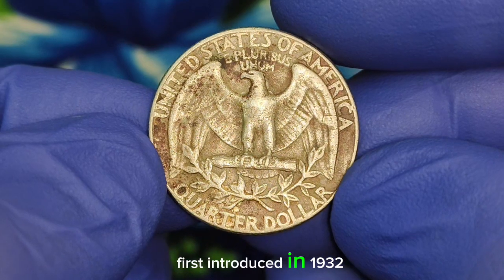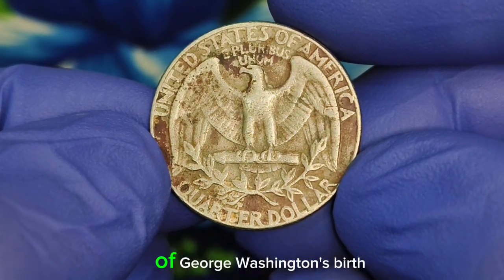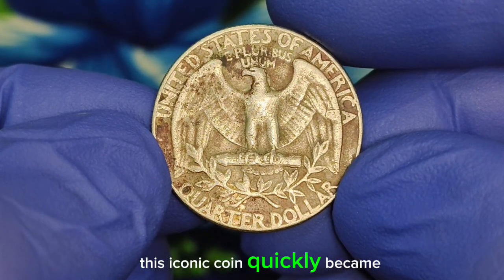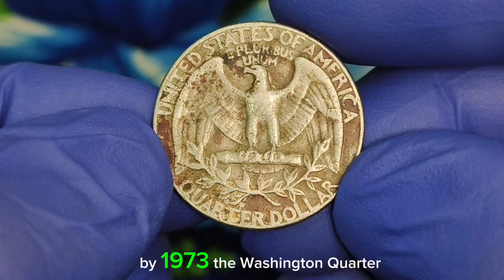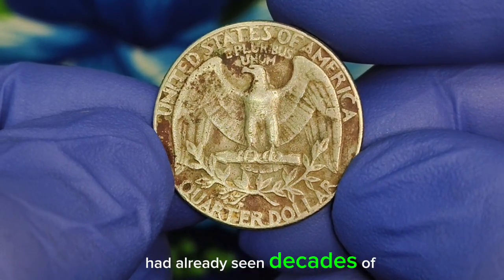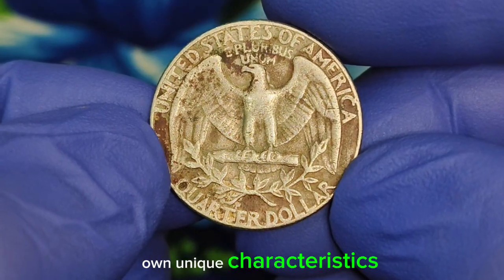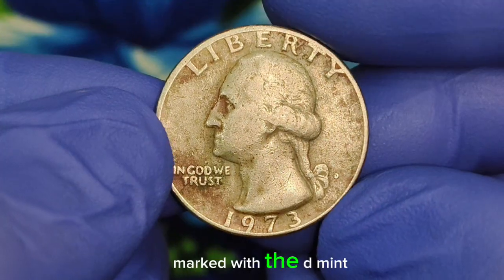First introduced in 1932 to commemorate the 200th anniversary of George Washington's birth, this iconic coin quickly became a permanent fixture in U.S. currency. By 1973, the Washington quarter had already seen decades of circulation, but that year brought its own unique characteristics, especially those minted in Denver, marked with the D mint mark.